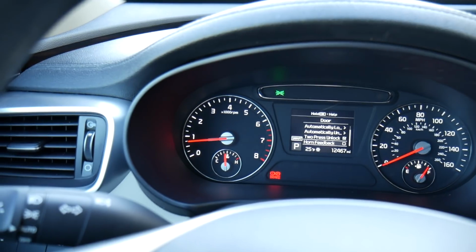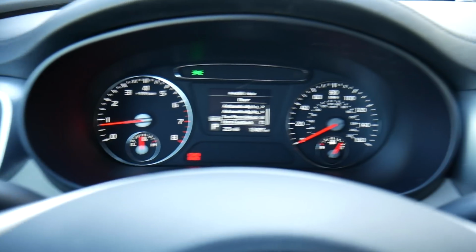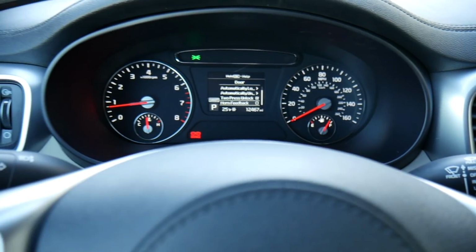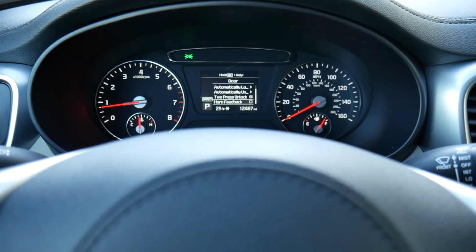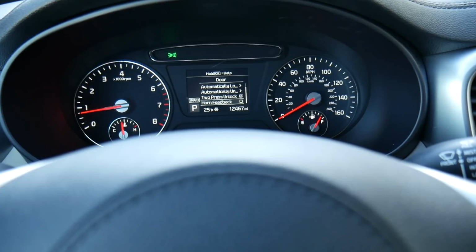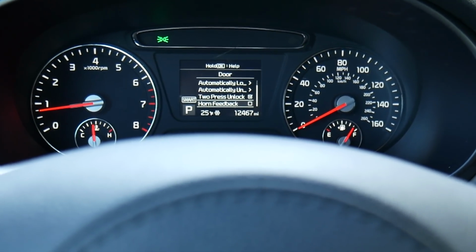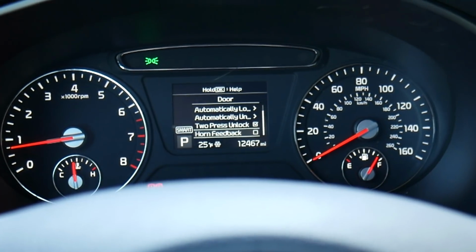On the left, you have your RPMs along with a temperature gauge. On the right, you have your speedometer along with a fuel gauge down there on the bottom. The center display on the gauge cluster is a little bit small, and the fonts are a little bit smaller than I'd like, but it is pretty easy to view things while you're driving, though you don't get a lot of colors. This is a black and white screen.